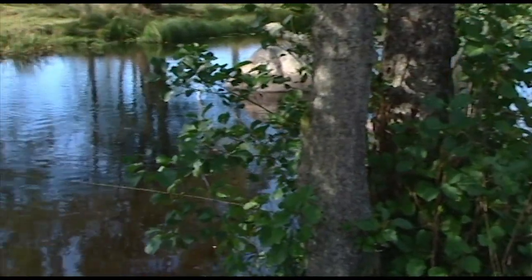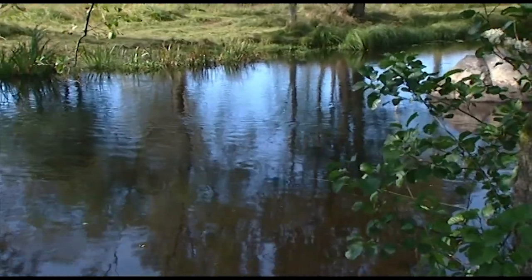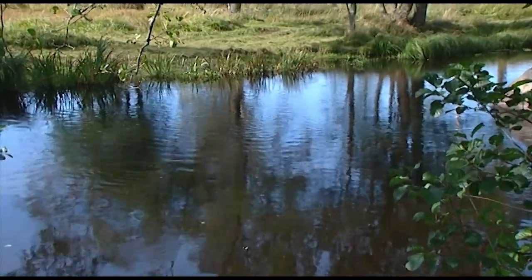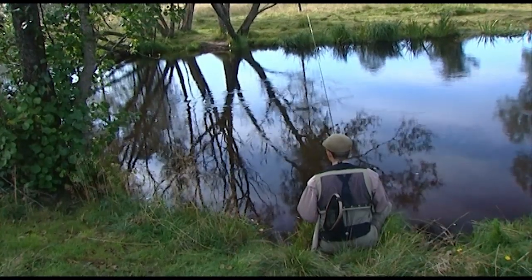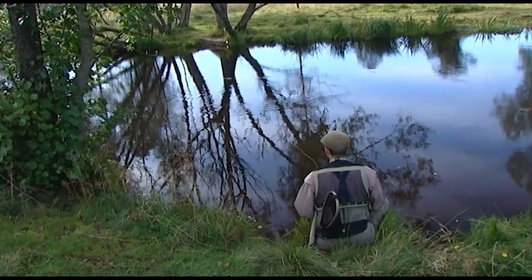He places the cast a couple of metres upstream of the rises to give the fish plenty of time to see the fly. A rise. As the fly is drifting on the correct line towards the rise, it can be left there.